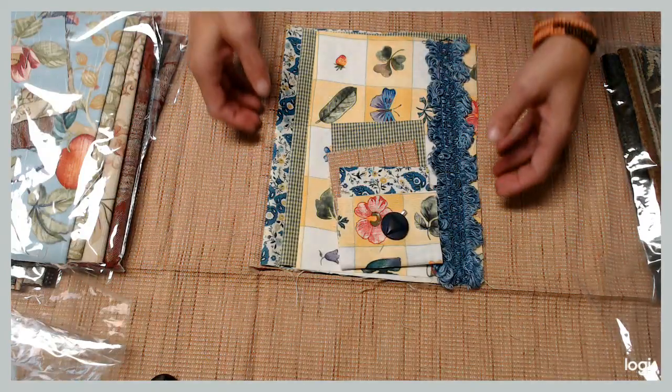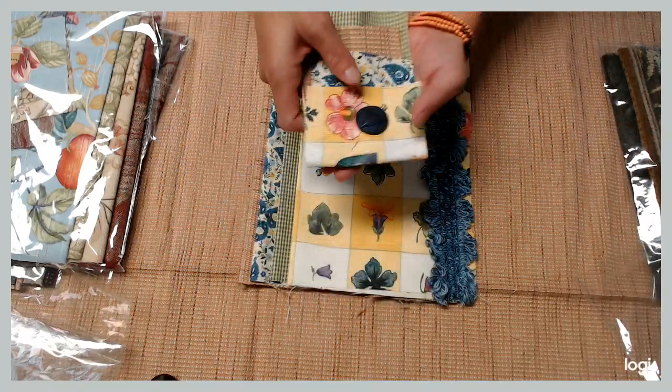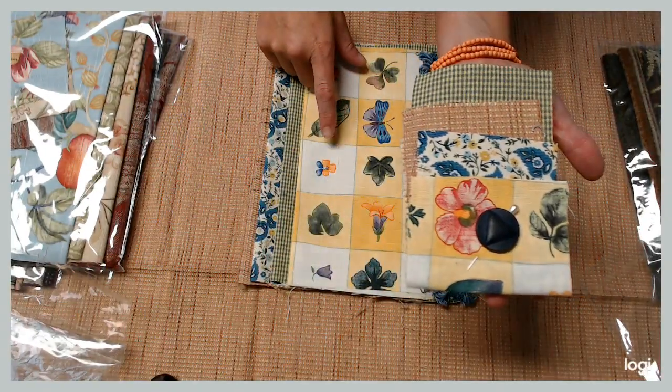Okay guys, here we go. Here's the third pack I have for you. This one is totally garden. It comes with obviously a beautiful button that's going to be in the blue colors. Same swatches that are exactly what's in this pack.